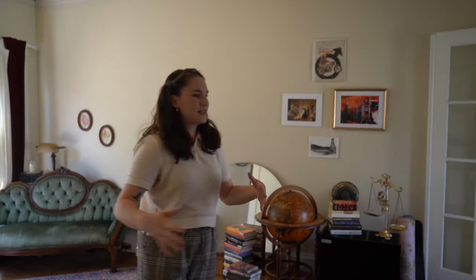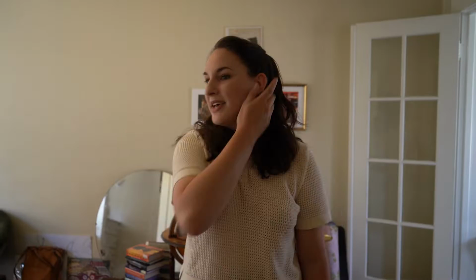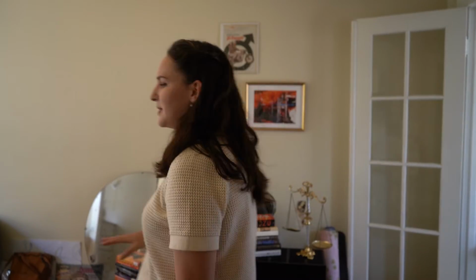Yeah, so this is the main living area. It is my living room. It has tons of space and beautiful windows, which I am super fond of. Let me take you guys on a quick tour around here because I am super sentimental and all of the objects in my house have meaning behind them. So why don't we go ahead and start with these bookshelves over here.